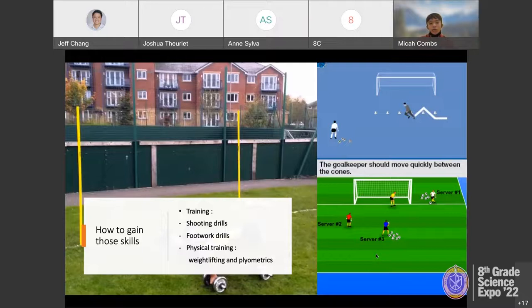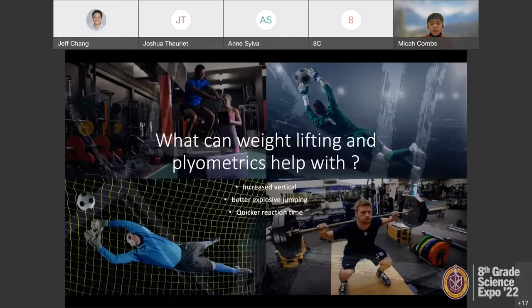So a goalie can do shooting drills where a friend or a trainer can just shoot at them from all types of angles. And footwork drills where a goalie can move throughout the cones and then try to block a shot afterwards. And lifting and plyometrics. So what can weightlifting and plyometrics help with? They can help with an increased vertical, better explosive jumping, and a quicker reaction time, which can really help.